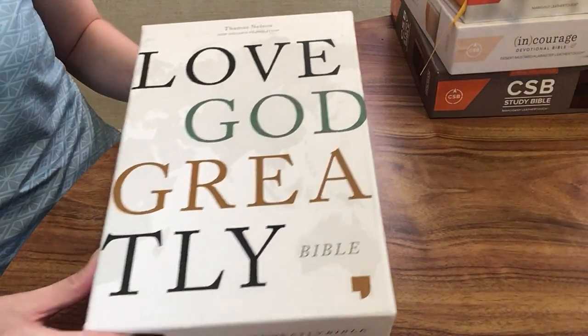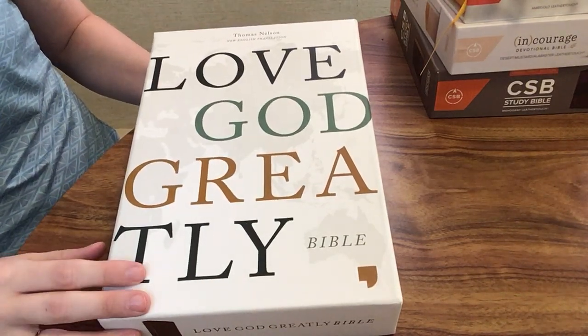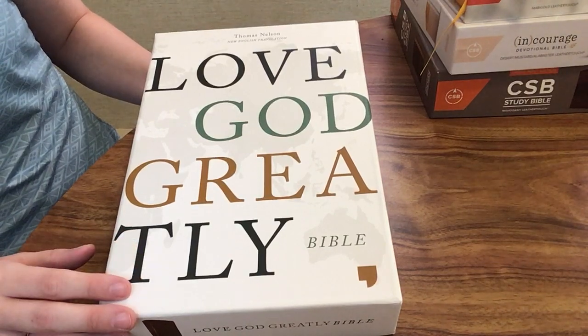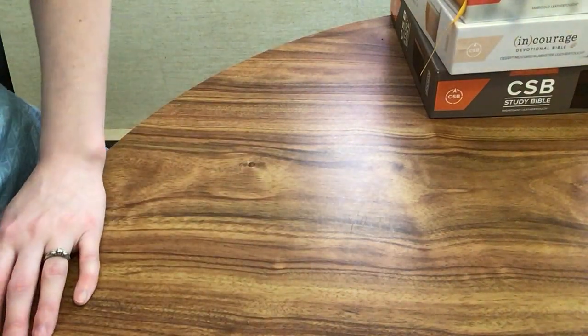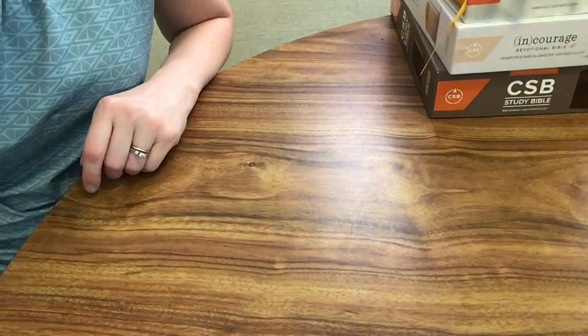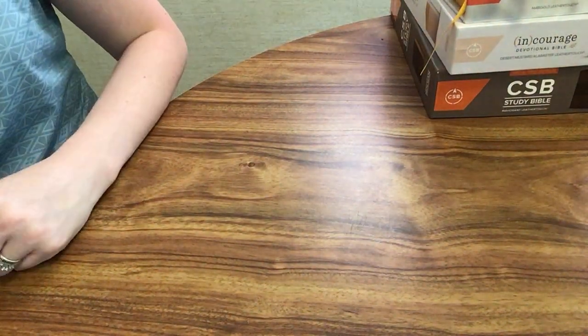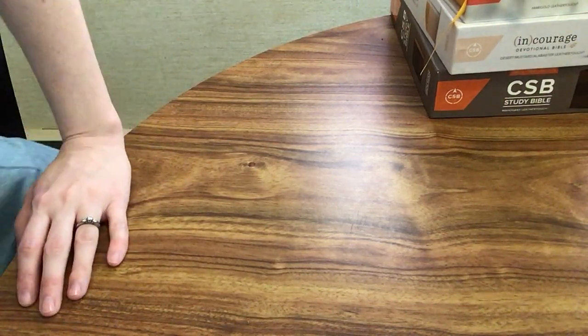And then the Love God Greatly Bible is also the NET translation from Thomas Nelson. Great Bible to use the SOAP method to study, and has nice devotionals in there as well. I don't know if I can pick between the Love God Greatly and the Abide Bible. They're about equal. I forgot to say my favorite for the NIV. That's tough. Right now, I'd probably say the Chronological Study Bible because that's the one I'm reading the most.